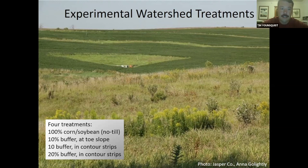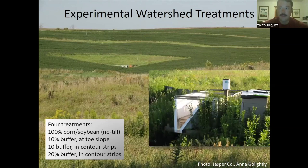You can see this little white thing here is what's called a hydrologic flume. It's essentially a funnel. So the engineering department that is part of the team at Iowa State placed these flumes in the lowest point of the watershed where all the water would be flowing to. So this would monitor water flow, and then it would monitor the sediment, the nutrients, and everything that's coming through that flume. And we can take measurements from there and then compare all these different treatments.